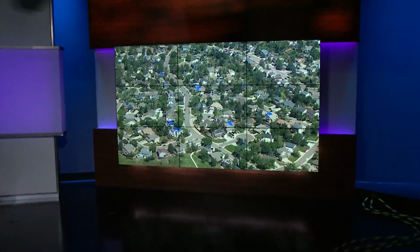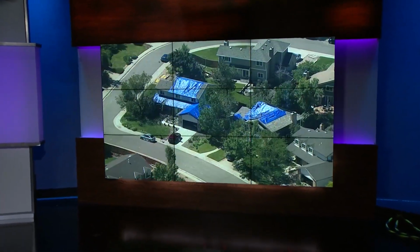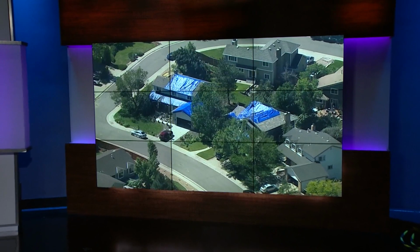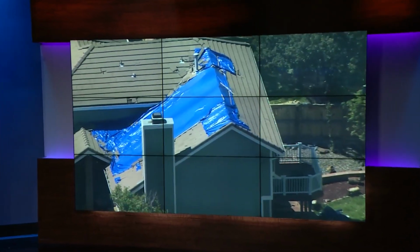An aerial view from Sky 9 tonight shows the damage from that EF1 tornado that tore through Highlands Ranch yesterday. The National Weather Service thinks that this traveled just about 6 miles, maybe a little bit more yesterday. When that warning went out, 5 employees of a Highlands Ranch daycare responsible for 41 children found themselves rushing to keep kids safe. Photojournalist Ann Herbst talked with them today.